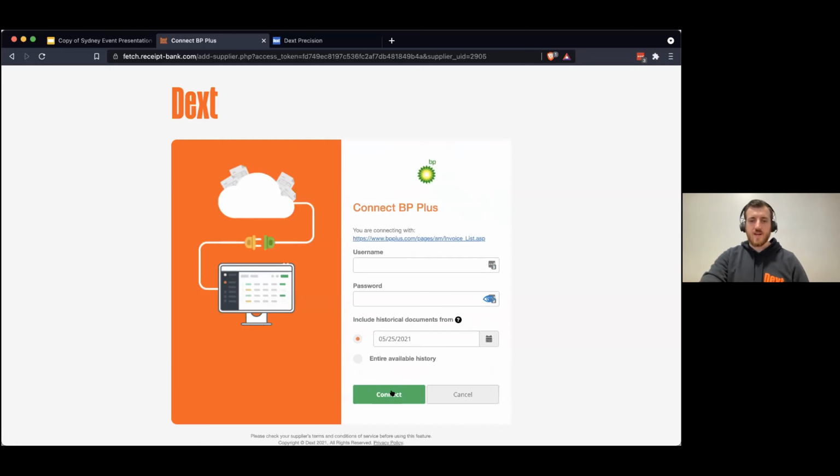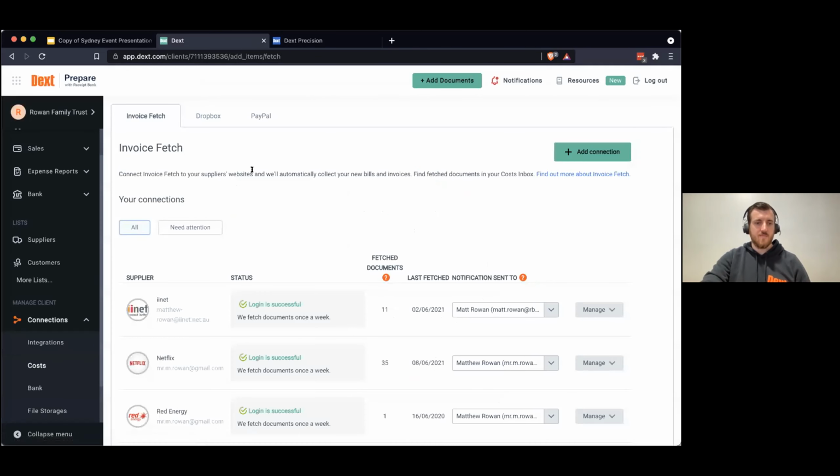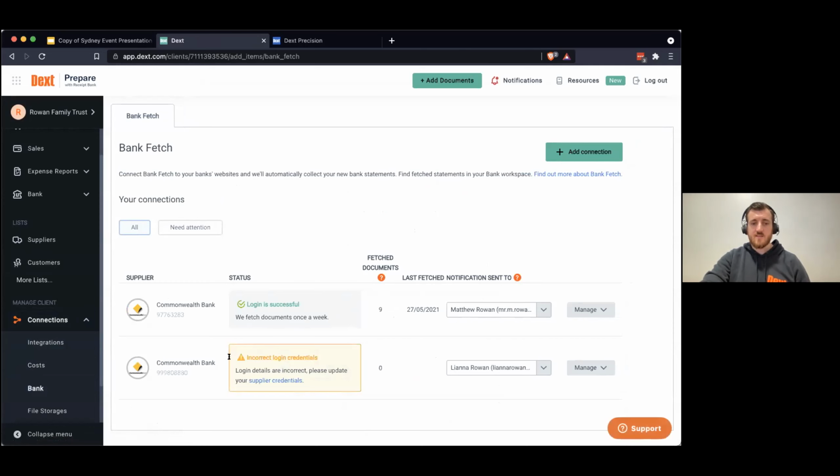Now, just bear in mind as well, if you are connecting that through, we do prioritize security. So it may take a little bit of time just to authenticate and make sure that we've got the account securely connected. If that's taking a little bit of time, you can open up another tab and work out of that. But we just want to make sure that that's secure, particularly if we're dealing with bank statements, which is another form of document fetching. So on the left-hand side here under the fetch connections area, we've also got bank statements that you can connect. If we wanted to collect bank statements directly from their online banking portal, you can do that through here.